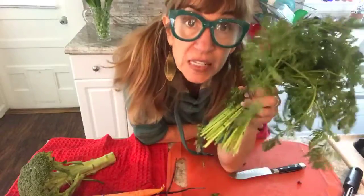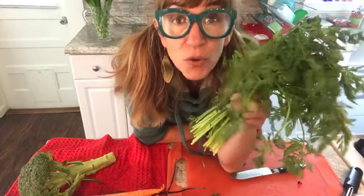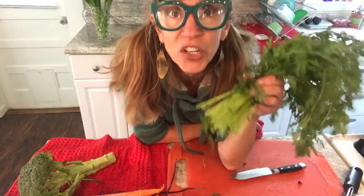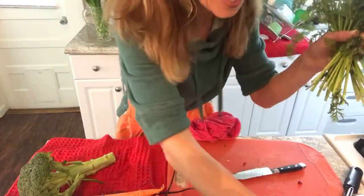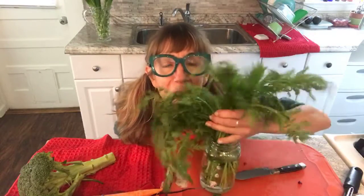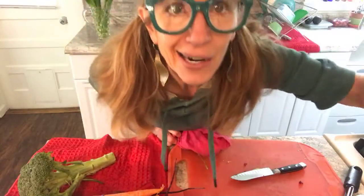You can juice these if you make vegetable juices. You can add these to smoothies if you make smoothies. You can add these to your bowl that you've got already to make your veggie broth, yeah? Or here's something I like to do. I like to make a bouquet with my carrot tops. What do you think about that? Yeah, beautiful. A carrot top bouquet.